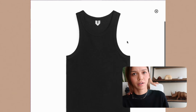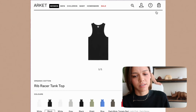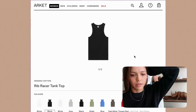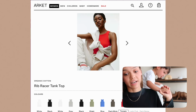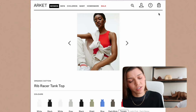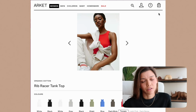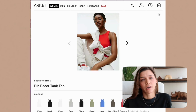Either go for the light black. I think maybe for some people this dark mauve would work well. I would maybe try this tomato red together with the red trousers that I have. So this is something to add on. It doesn't take too much room and just gives you a little bit more fun and versatility.